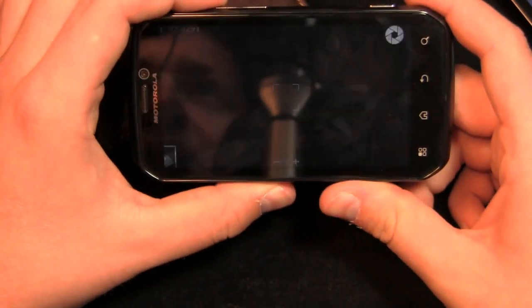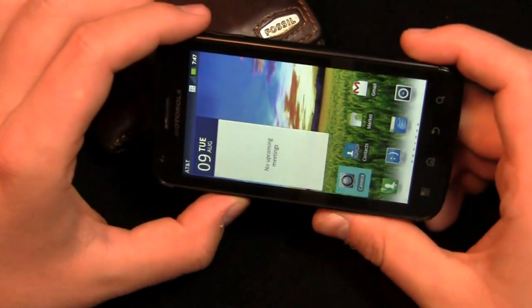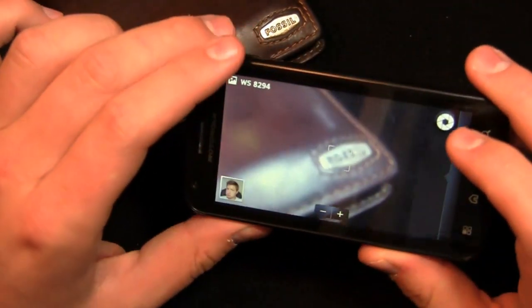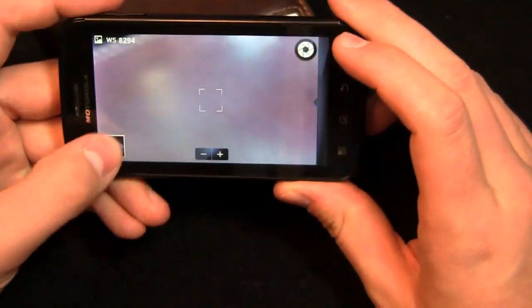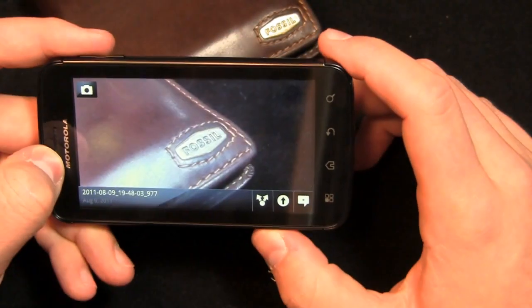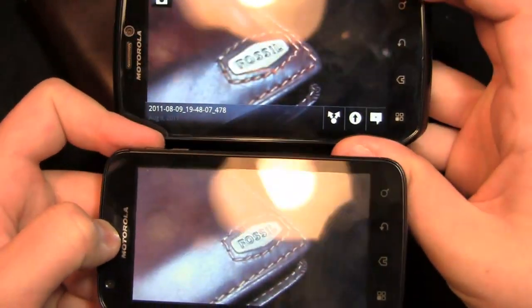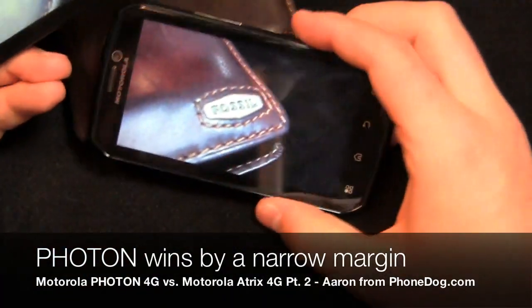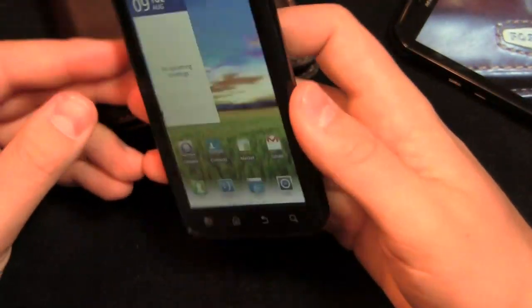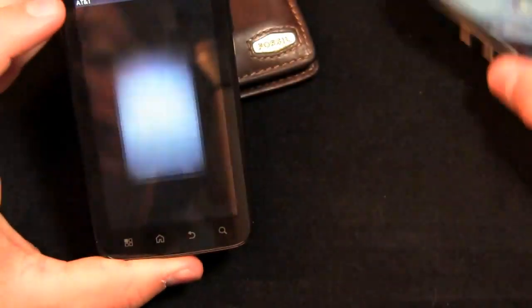There's what it looks like on the Photon. And you can see with the new Motorola applications platform, some of the new features that come in the camera. Now this doesn't have a physical camera button, so we'll have to use the on-screen button. And we'll load it up. So again, for a 5 megapixel camera, it's still a pretty impressive camera in comparison to the Photon, so you can see the differences here. Camera department obviously goes to the Photon 4G, but still, it isn't bad in well-lit situations on either of these devices. They're not going to replace your point and shoot, but still not bad at all.